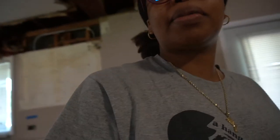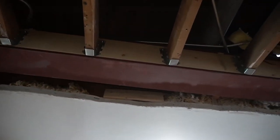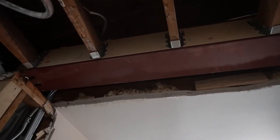Today was day two of work and they finished probably early. It's not 5 o'clock, is it? I don't know what time it is, but they finished. Both beams are up and they are attached. The beam is attached at each point, and there's wood in between the beam. So that's how it's attached.